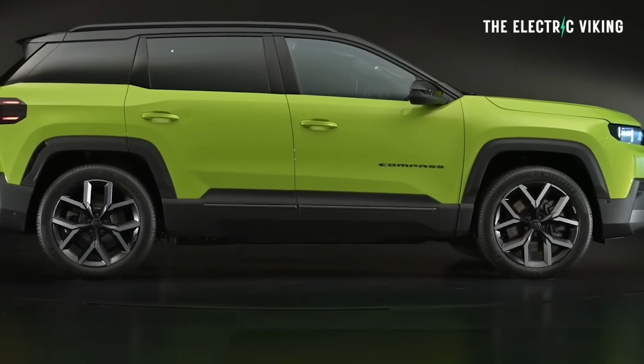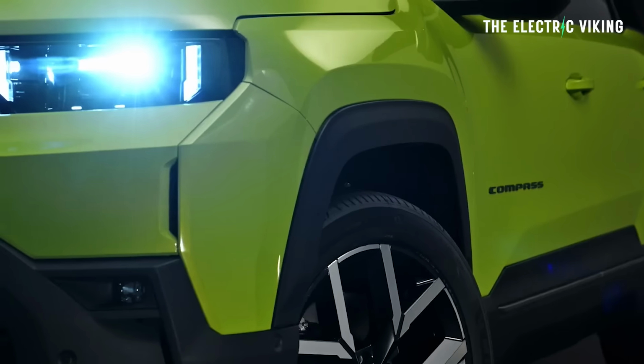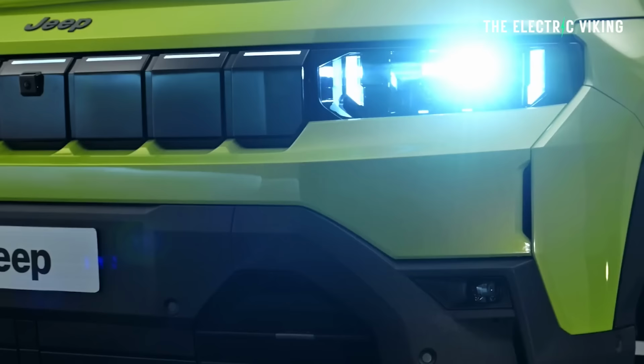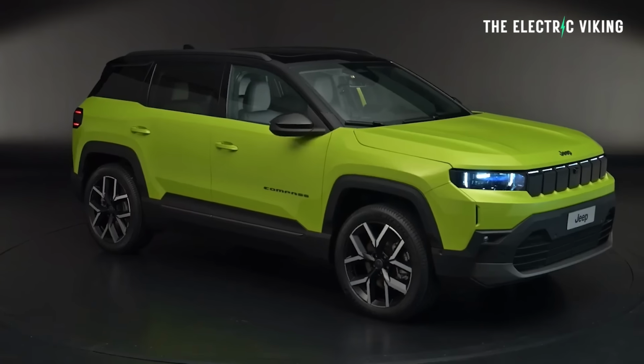To get this vehicle started, Jeep are offering a first edition available for order in Europe. Customers can choose either a hybrid or a fully electric front-wheel drive, 213 horsepower in the electric model, and 500 kilometers of driving range. That's 310 miles. They'll start deliveries in the fourth quarter of this year.